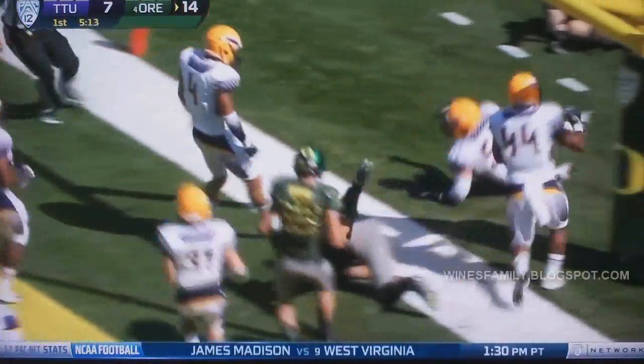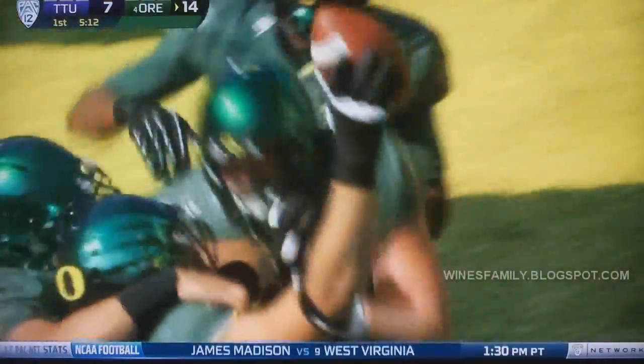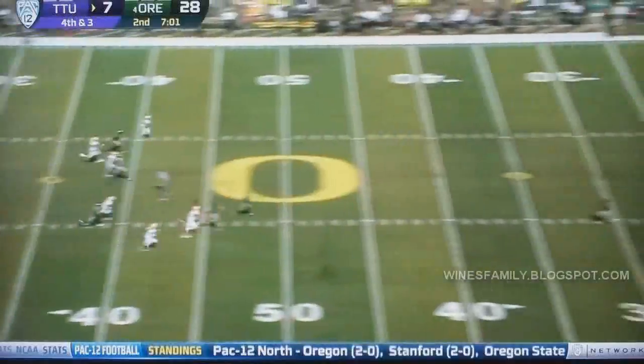May have fumbled the ball to the back of the end zone. Recovered by a lineman. Touchdown, Oregon. To force a punt. Tennessee Tech is 0 for 7 now on third down conversion.